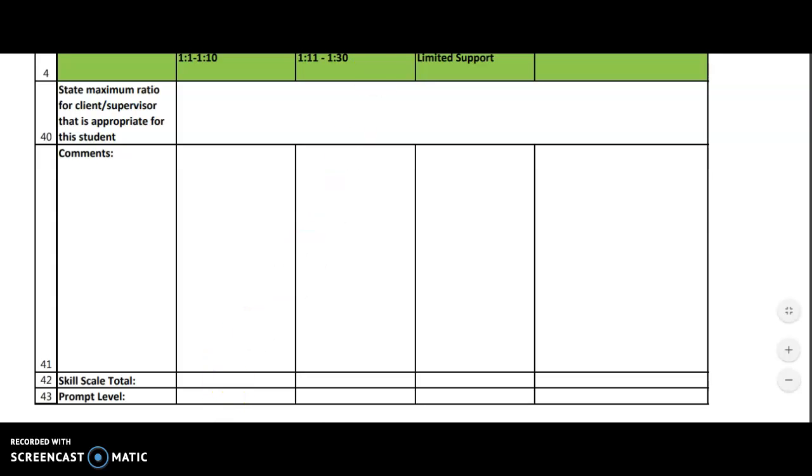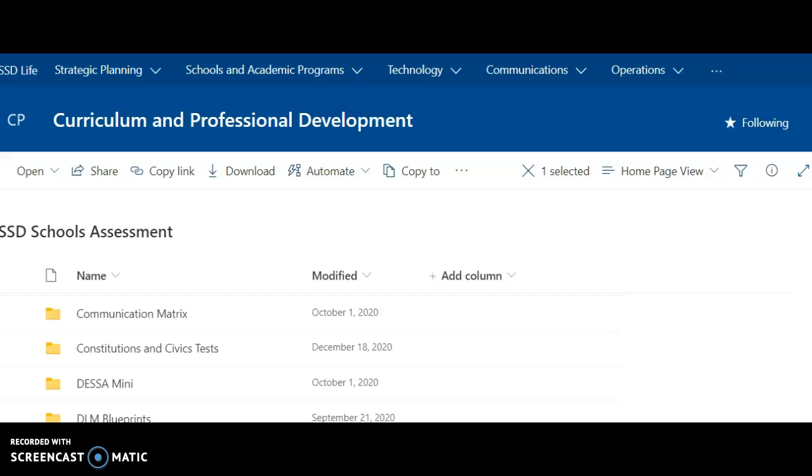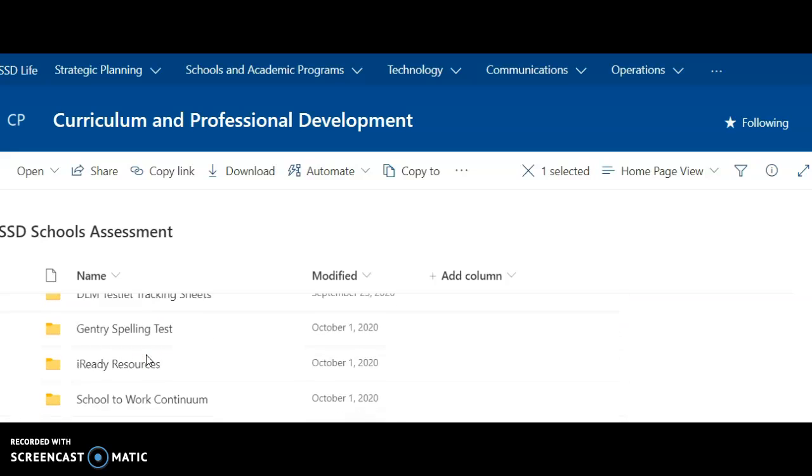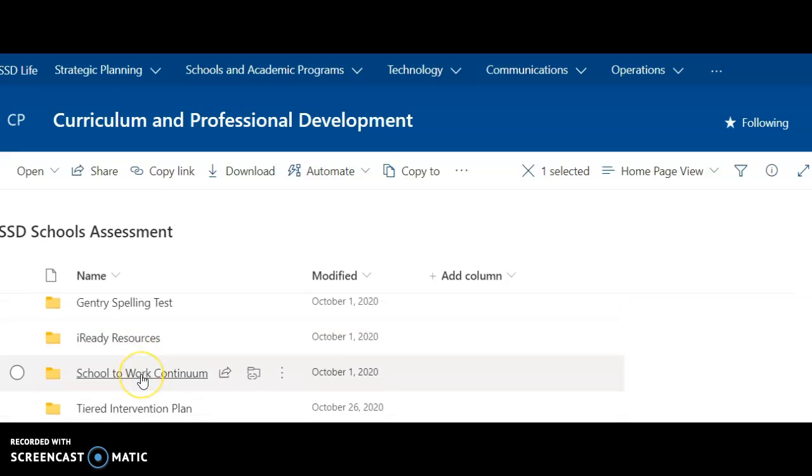All of this information can be found on the SSD Life page under Schools and Academic Programs, Curriculum and Professional Development, the SSD Schools Assessments page, and then there is a folder called School to Work Continuum that houses all of this data.